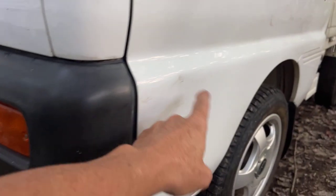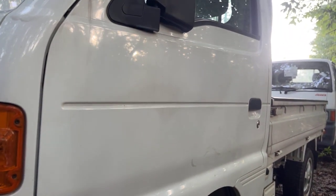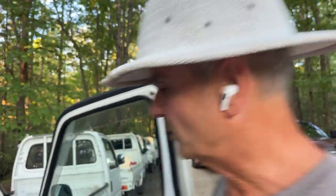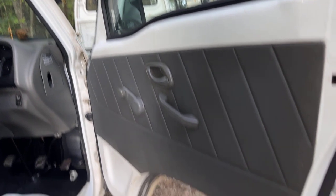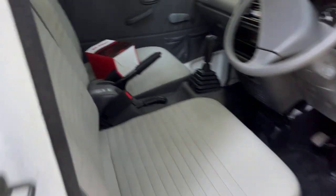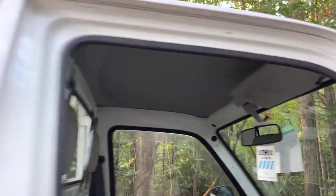This door is straight, just has a ding right there. But it's just such a privilege to meet all these different types of people. And if it wasn't for this business, I wouldn't get to meet these people. Boy, is that beautiful. Clean as a pin. The whole inside of the truck. Oh boy, look at that mileage. 32,932. 5 speed with an extra low first gear. Just a stunning truck.